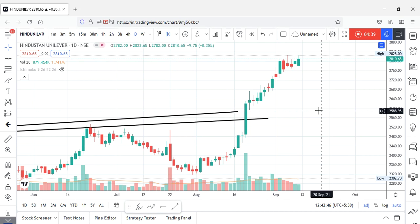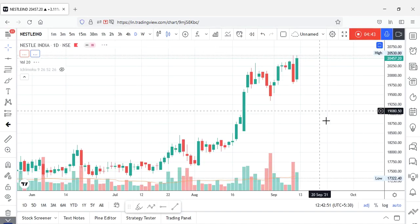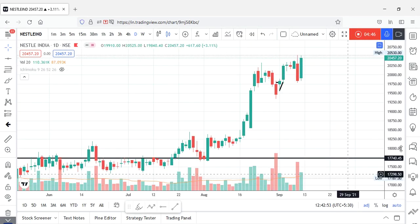Another stock from the same space would be Nestle. Nestle India has seen very good traction. Look at the volume activity, strong volume activity.